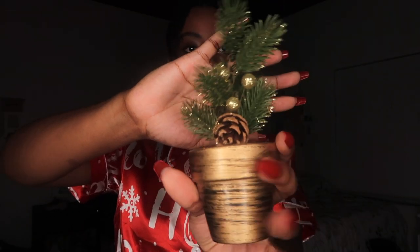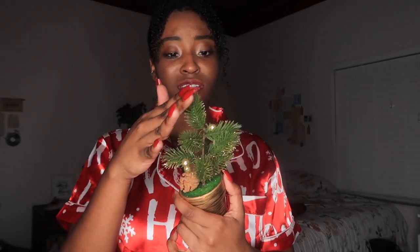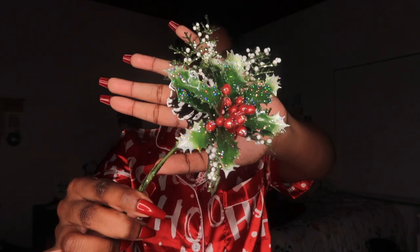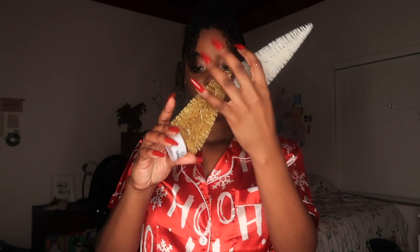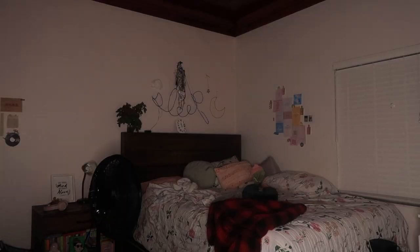It's just a little pine cone. What would I call this? But I think it looks really pretty. One down, 9 more to go. Like a frosted mistletoe. Next up, we have these. They light up. Well, this one lights up, this one doesn't. Here they are. The next thing I have is this jar of candy canes.